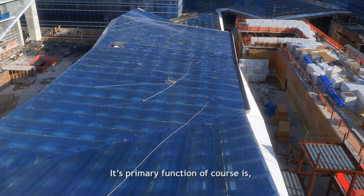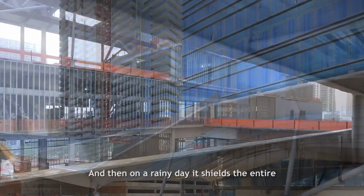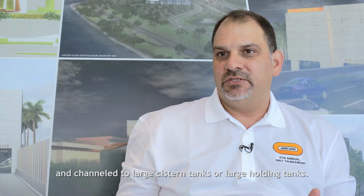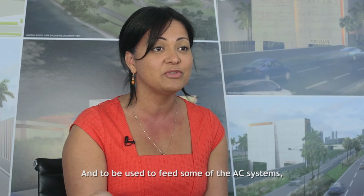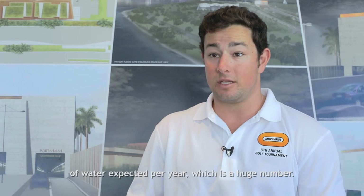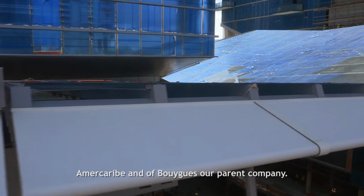Well, its primary function, by design, is to shade the concourse. And then on a rainy day, it shields the entire complex from rain. And then that rain is collected by the climate ribbon and channeled to large cistern tanks or large holding tanks. We're collecting all that water and reusing it for landscaping, irrigation, and to feed some of the AC systems, actually all of the AC systems in the project. We're capturing the water, reusing it, and it's an estimated 3 million gallons of water expected a year, which is a huge number. Environmental sustainability is a core value of Americaribe and of Bouygues, our parent company.